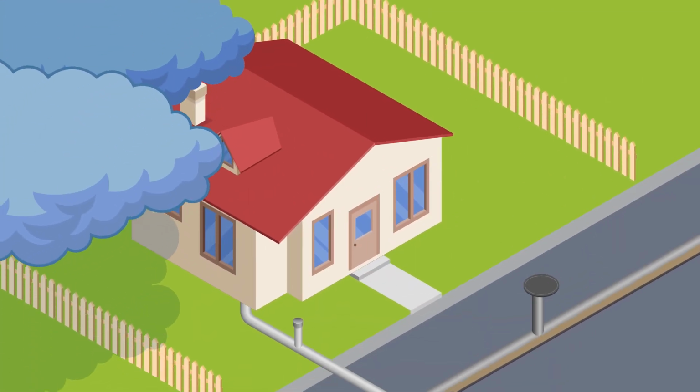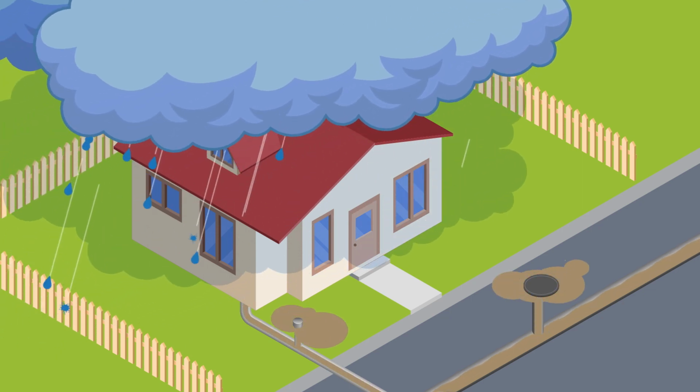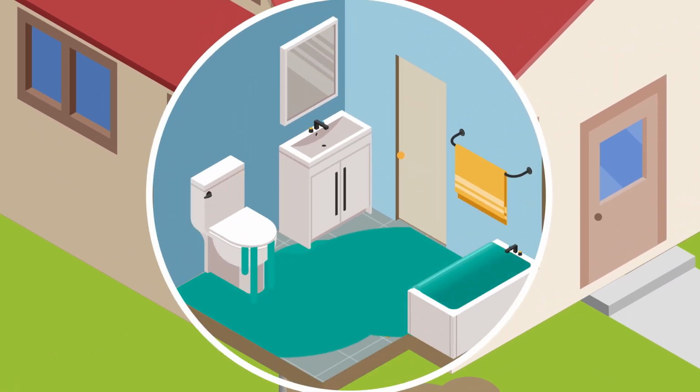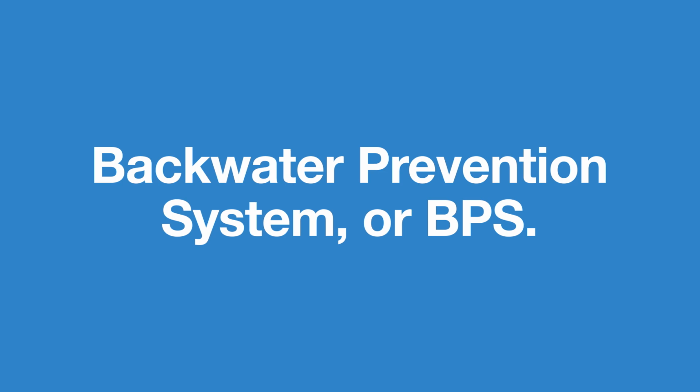Is your home prepared for wet weather? With an increase in significant wet weather events in recent years, preparing your home is important to mitigate and prevent property damage. One step that can help is installing a backwater prevention system, or BPS.